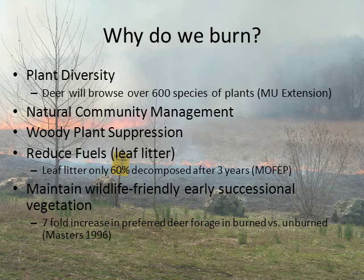The other thing that reducing fuels will do, everyone heard about all the wildfires out west this summer, I'm sure. The news gets a hold of it, and it's gloom and doom. There was a lot of fire. Most of that is because there's no prescribed fire, and people don't realize that, but prescribed fire will actually help reduce the impacts and the intensity of a wildfire.